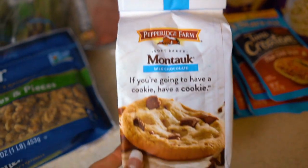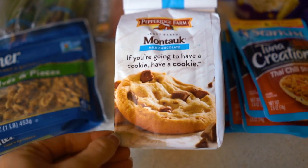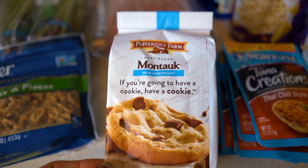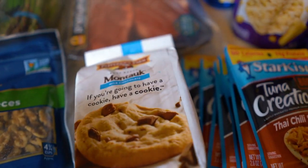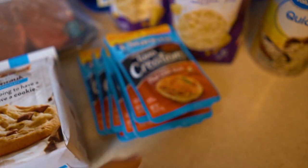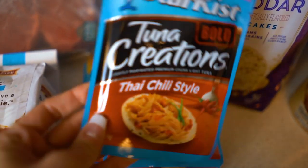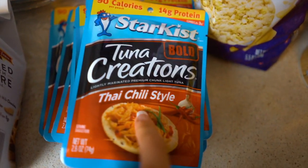I got 4 cookies. This is for pump up. So right before I go on stage, about 30 minutes before, I'll eat one of these and I'll start pumping up because it's a fast acting carb, and it's just gonna help me fill out and make my muscles look good. And then this tuna is so much easier to fly with, so I'm going to be doing this, and this is my fave flavor.